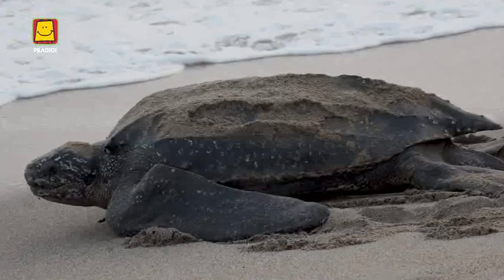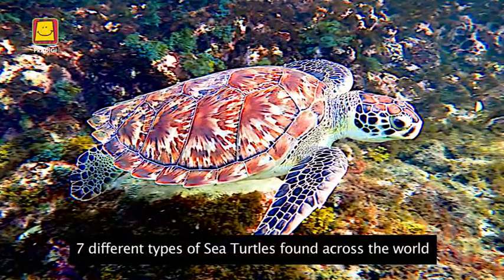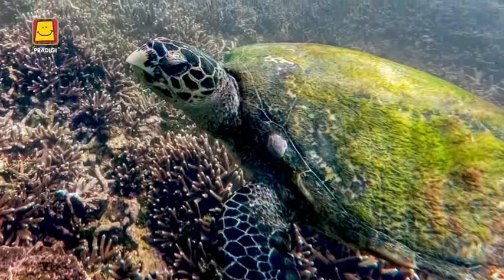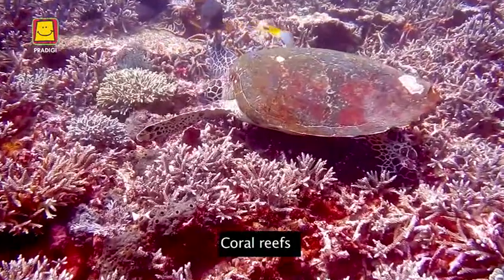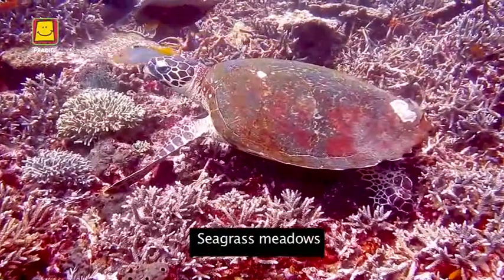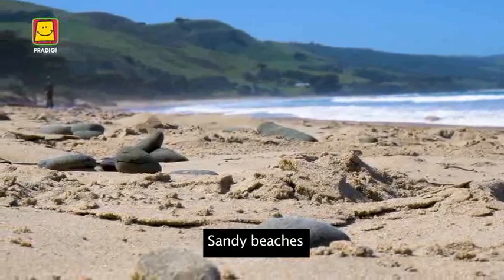Do you know there are 7 different types of sea turtles found across the world and around 5 different species in India? We can live in coral reefs, seagrass meadows, open seas, and sandy beaches.